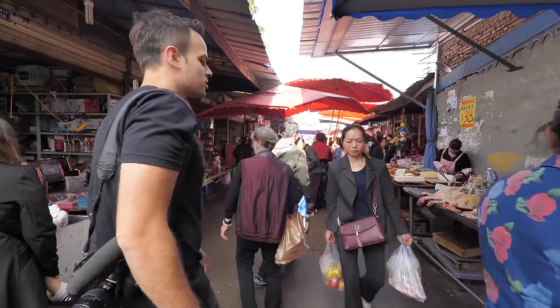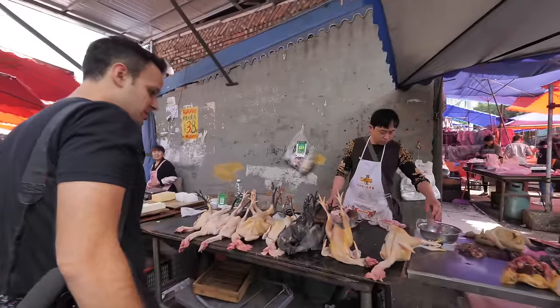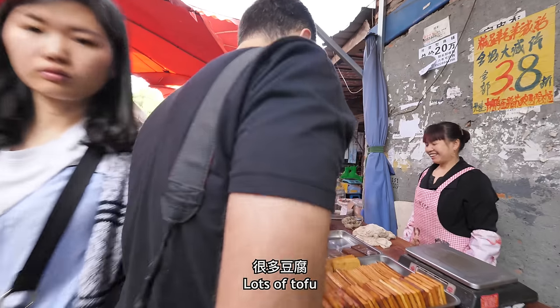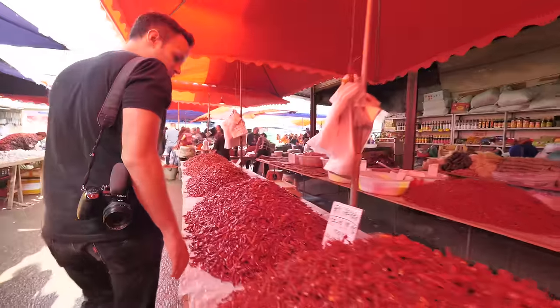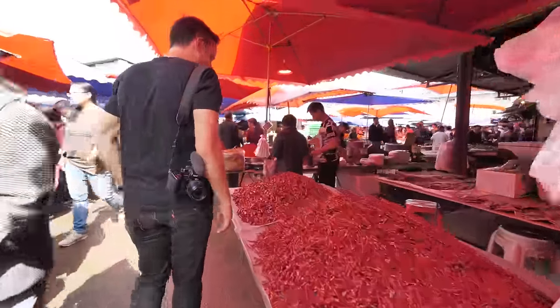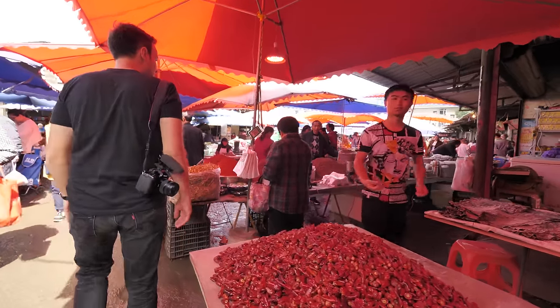This is just absolutely packed. Look at this. Look at the chickens. They've got silky black chickens, rabbits. Lots of tofu. It's all here. This is what you'll fall in love with right when you come to Sichuan. The massive amount of chilies. Oh, all these different types of dried chilies and Sichuan peppercorns.